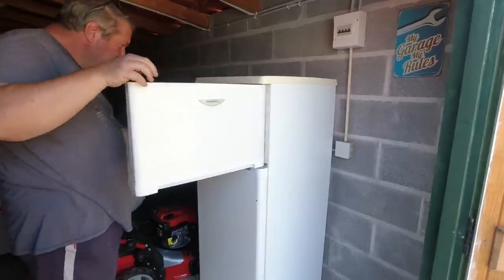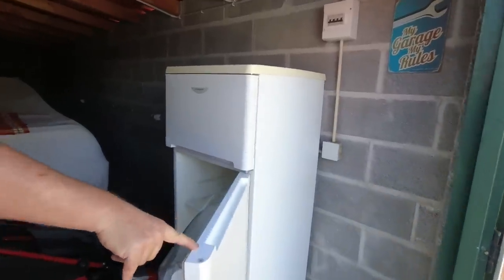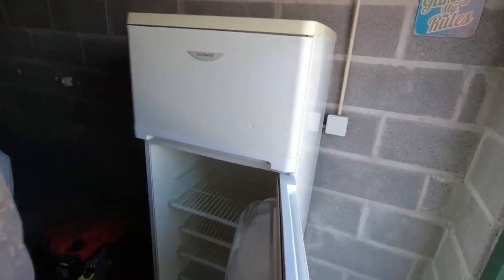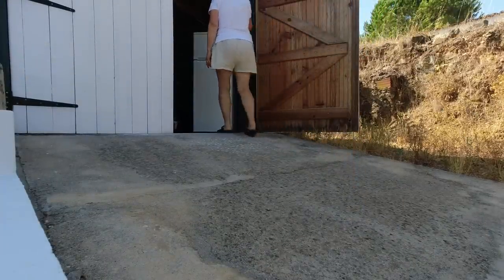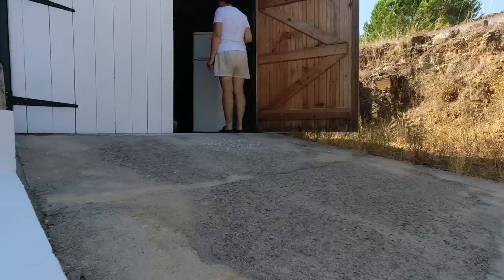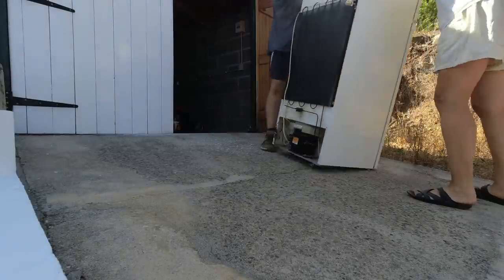This is the fridge that we've been offered. It'll probably need a really good clean out, won't it? But it's not been used for a while. I imagine it still works. It does. You showed us the video of it working. Excellent. So we're going to get that into the car. Thank you.